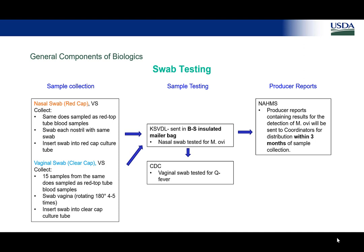The vaginal swabs will be tested for C. burnetii, the causative agent of Q fever. Up to 15 does that have blood samples collected can have the vaginal swabs collected, and these results will not be returned to the producer.